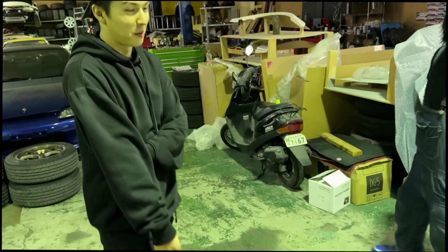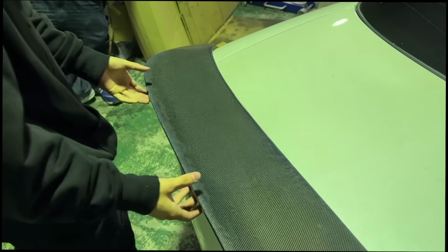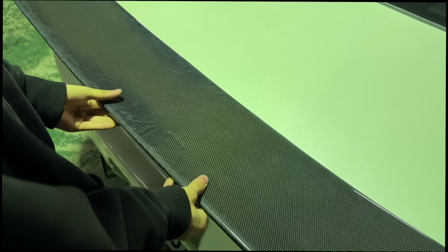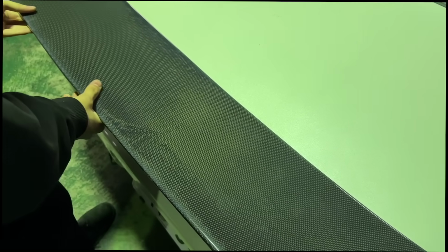Come on, give it a test. Give it a test. I'm gonna make you do it. Jesus, Bo. Yeah, come on, man. If it's gonna fall off here, then it's gonna fall off on the highway. That's some good ass tape. You're pulling. Okay.